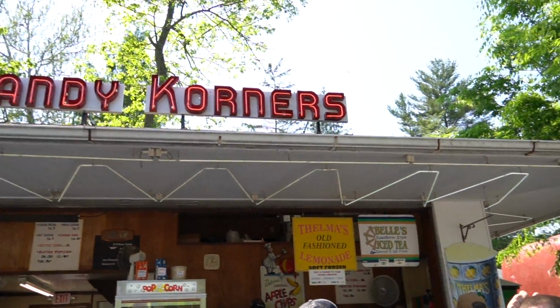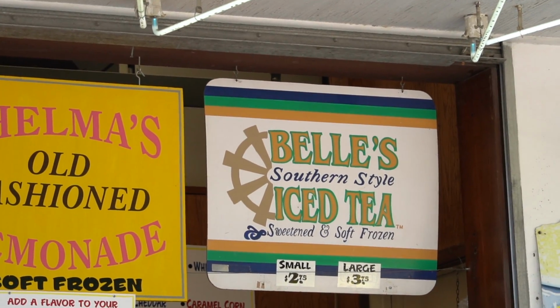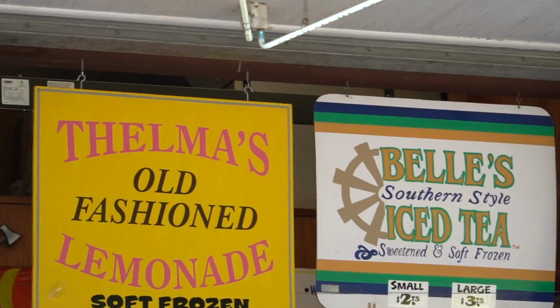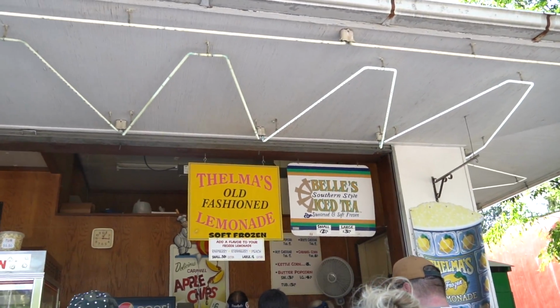We're at the candy corners here, and they have this iced tea concoction, Bell's Southern Iced Tea. It's sweetened and soft frozen. I have to try it. So here we go, the Bell's Frozen Iced Tea. That is really good. It's like a frozen sweet tea. That is very good.